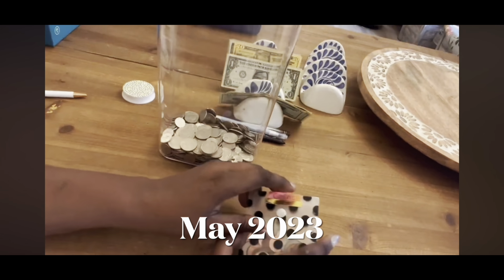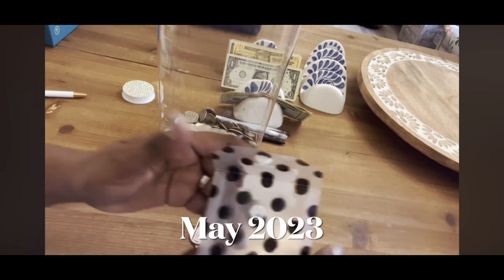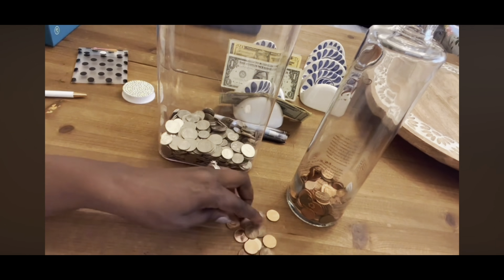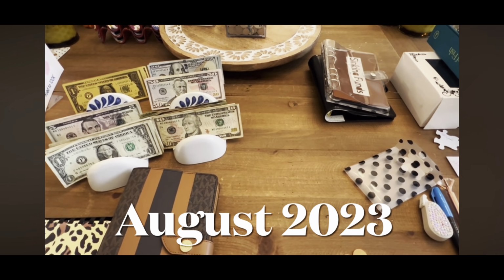If you saw my short video, I decided to separate my pennies from my silvers because I saw these cute little bottles. So began the journey of me starting to fill the jar with all of my pennies. And my pennies will be dropped.